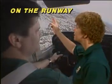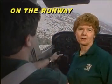Now, what the tower does provide is advisories. If they know of any conflicting traffic, they'll tell you about it. They'll give you traffic alerts when they think you're dangerously close to another aircraft, to terrain, or to obstructions. And they will also sequence aircraft to the runway to get you all lined up in order, and they will provide separation on the runway, but not in the air.